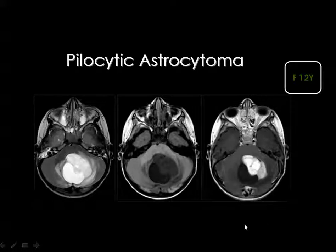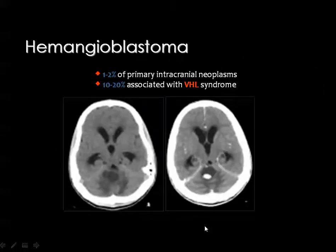Another case of pilocytic astrocytoma. This is the T1, this is the T2, and this is T1 post-contrast in a patient 12 years old. Then you diagnose pilocytic astrocytoma. Hemangioblastoma is a tumor of an adult, but the von Hippel-Lindau syndrome can occur also in the pediatric age group. Whenever you see a lesion like this, which is a cyst with an enhancing mural nodule, you consider pilocytic astrocytoma. If this is an adult patient, you consider the hemangioblastoma.